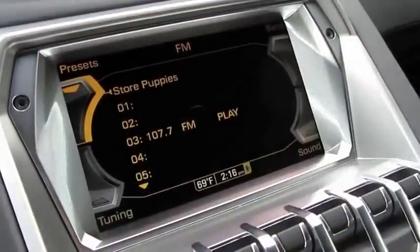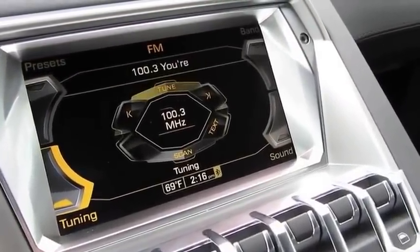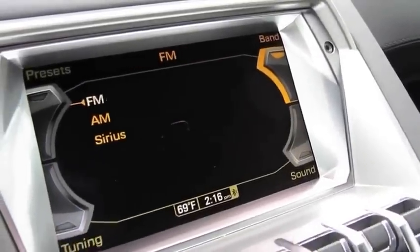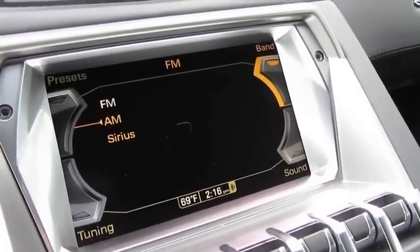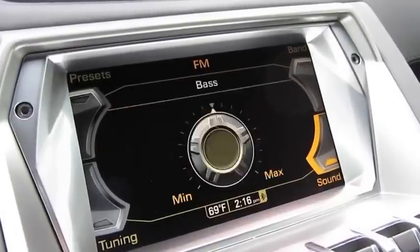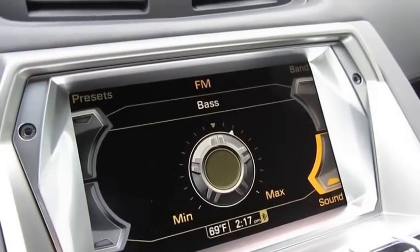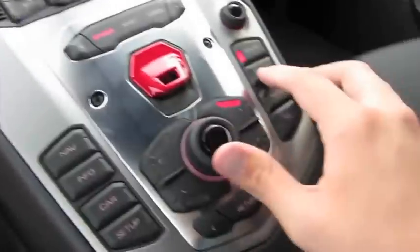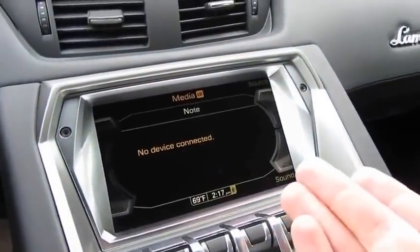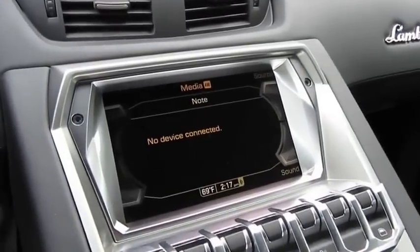You have your preset stations, manual tuning, band, standard Sirius satellite radios set up by the dealer, as well as your sound settings. It's an incredible audio system. Go down to media. You have your iPod connectivity in the glove box, auxiliary USB input, as well as hands-free Bluetooth streaming of audio.